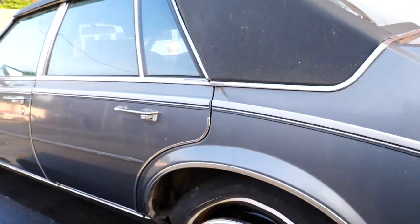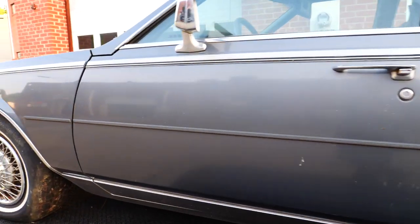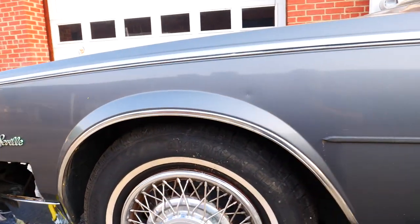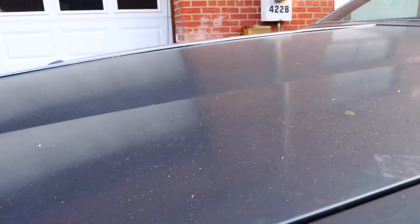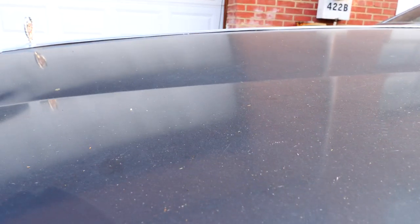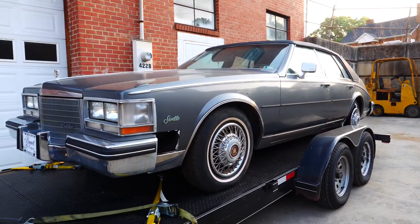Stuff like this had a hard time surviving in the South. The heat really, really got to them. But it looks like it's original lacquer paint on this car, and I suspect even this would come back some. We'll see. We'll keep you updated on this one. Just kind of a cool car. Fun side project.